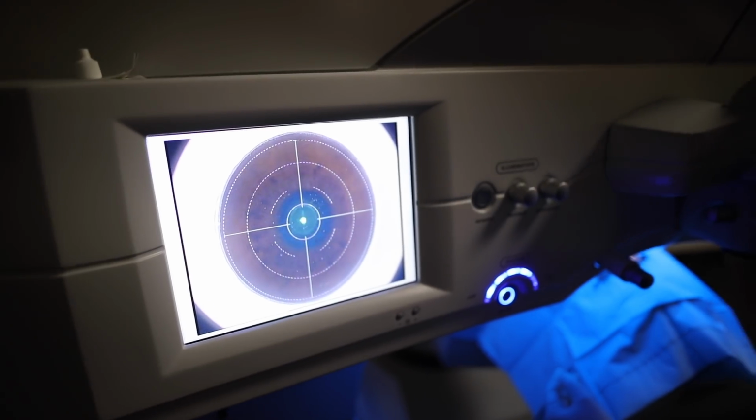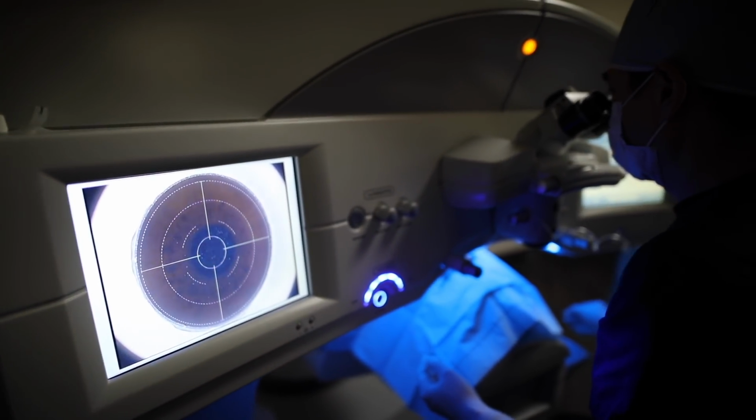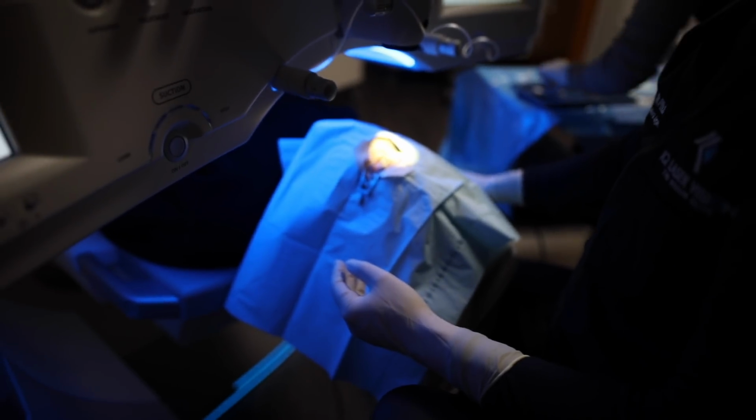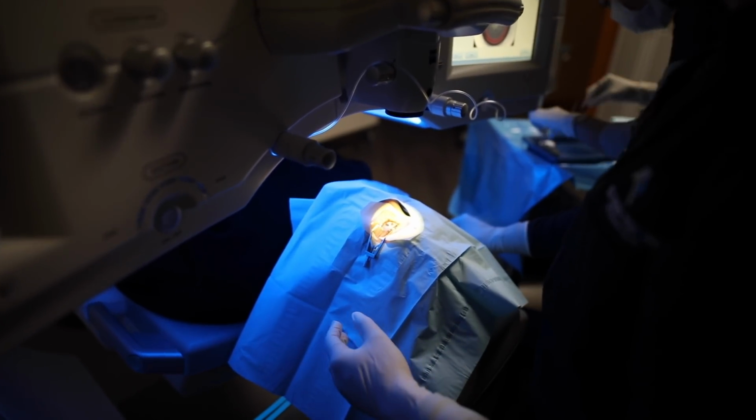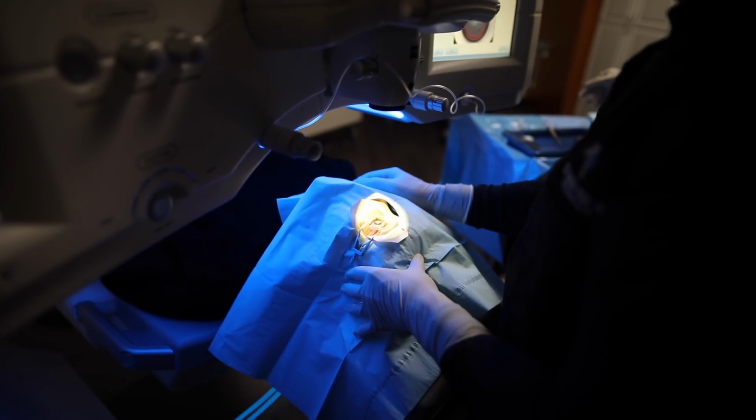Here comes the countdown. 35, 34, 33. Laser has already cut your prescription off, okay? So the surgery is pretty much done. We just have to remove the piece of tissue that the laser has cut for us nicely.